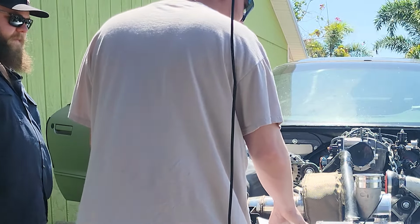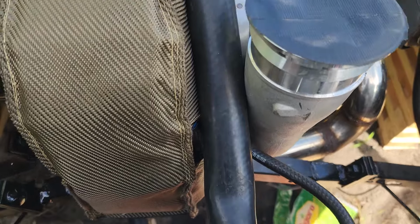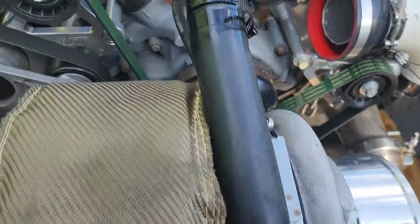That's crazy. It'll help keep the front down, right? It'll help a little bit, and it's all the way to the front, so it'll definitely have an impact.